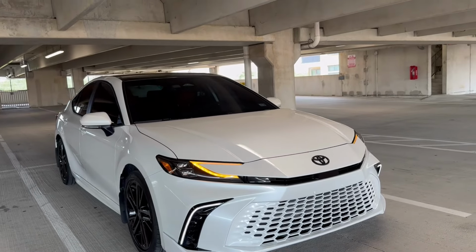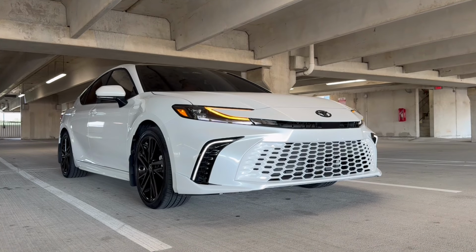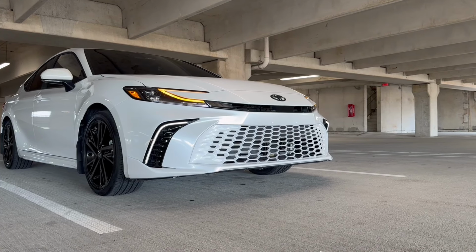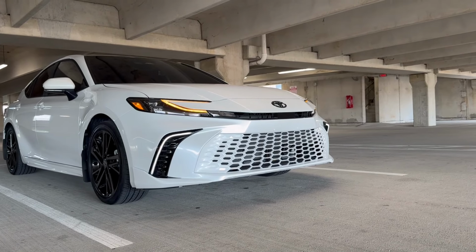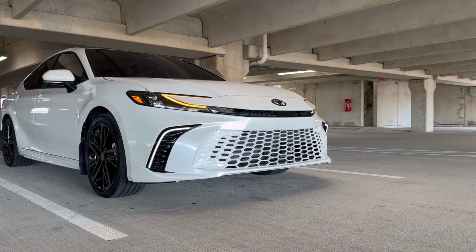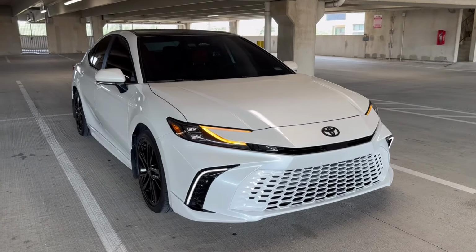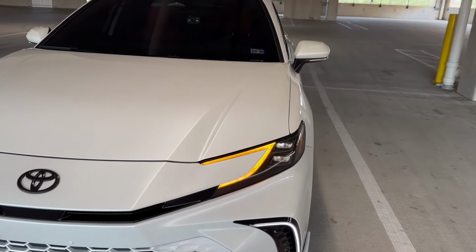As you can see, the XSE model brings this beautiful front end, very aggressive, I guess you can call it a hammerhead shark front end. For the XSE model you do get a color match grille, which you don't get on the SE. But this has been kind of controversial. Some people say it's beautiful, some people say it's really ugly, and some people are in the middle. At first, honestly, I didn't really like this design, but it grew on me so much that I decided to buy it. So let's get closer up here.